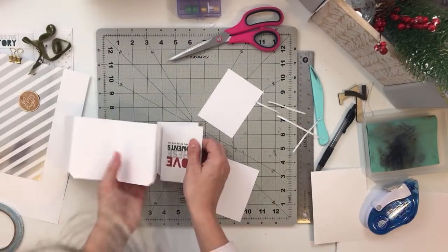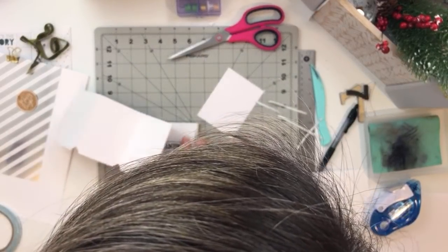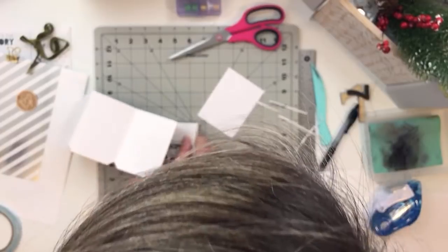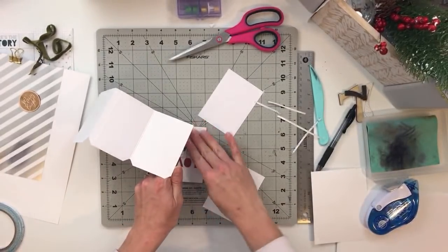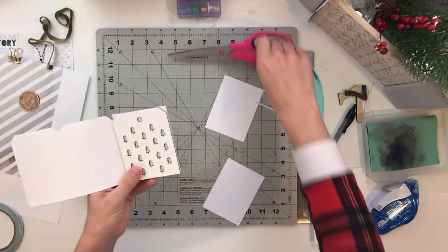Alright, so let's put this in here. I just want to get it in here so that when I fold it, it doesn't cause a problem. Okay, there we go. Then I can trim it off.